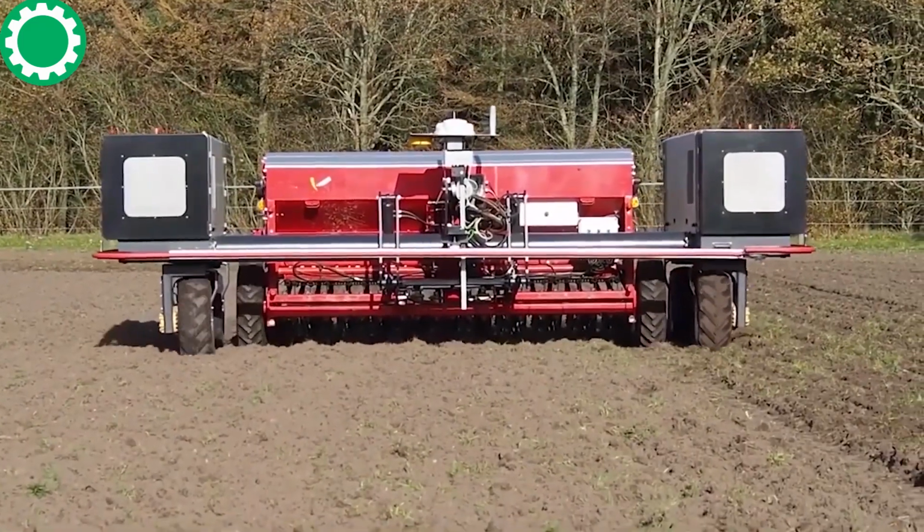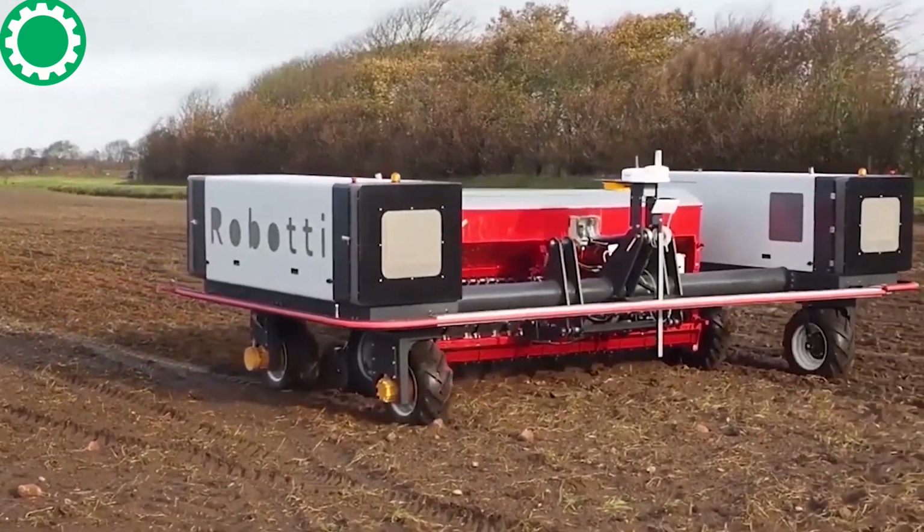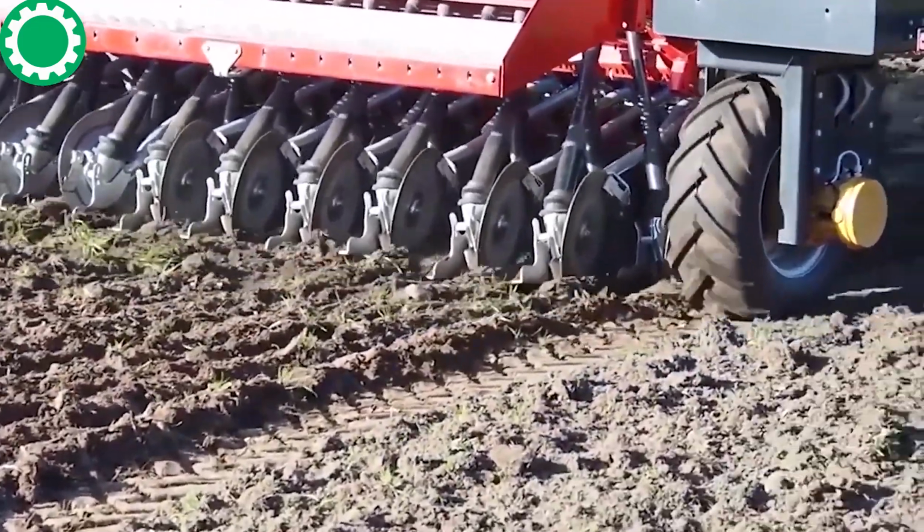Recently, scientists created a new innovation that can move and carry out chores like sowing, spraying, or harvesting properly and equitably in the field. What a fantastic idea!